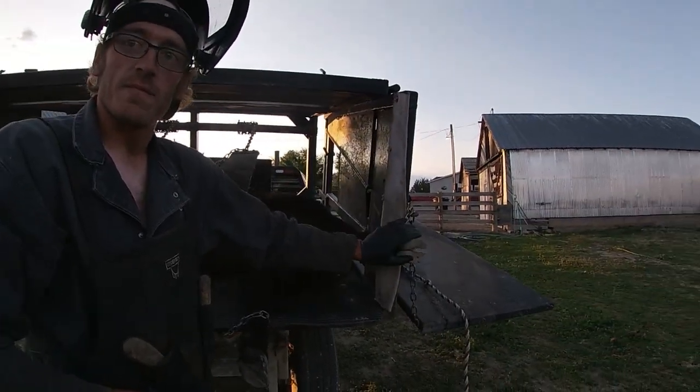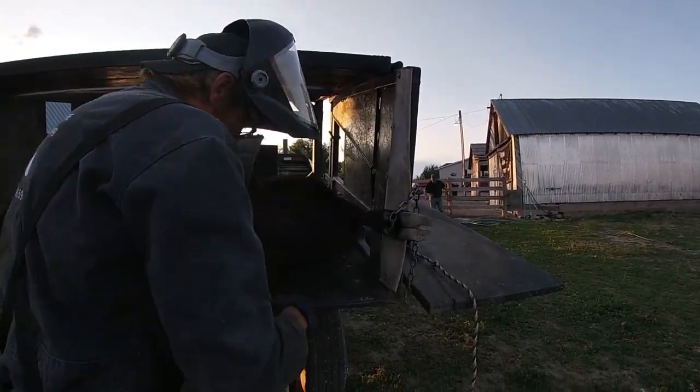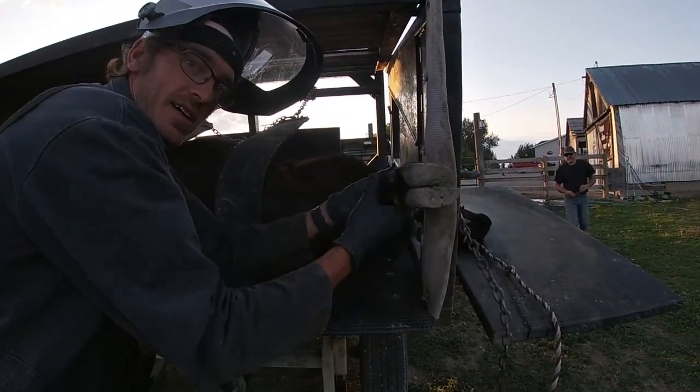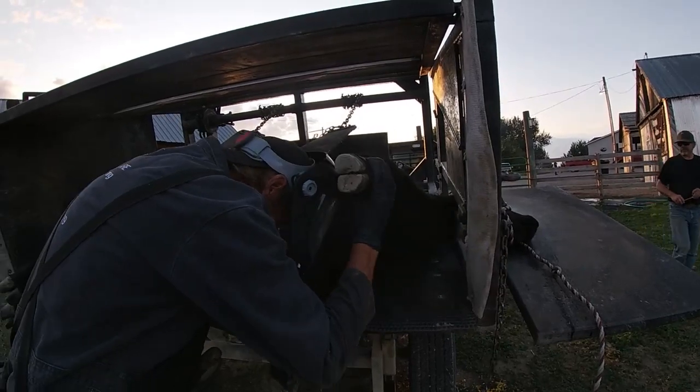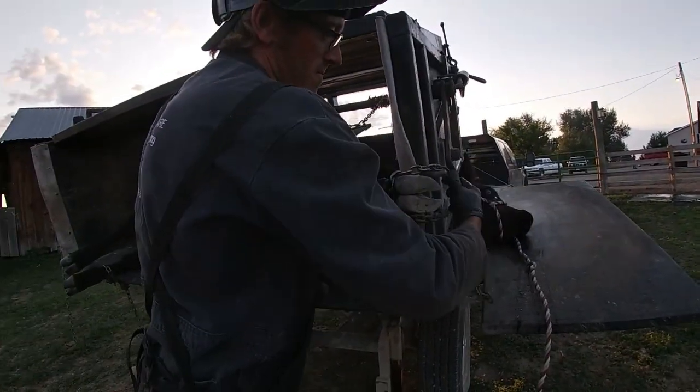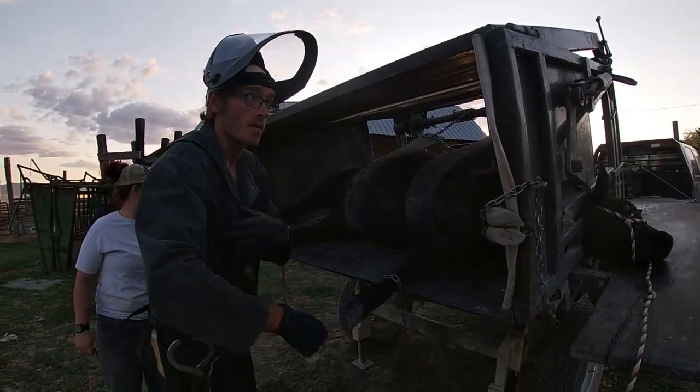I always like to do the top foot first, because if I was down here working on this bottom foot, this guy could take this foot. That would not be good. It really hurts when it's an old 1,500-pound range cow.